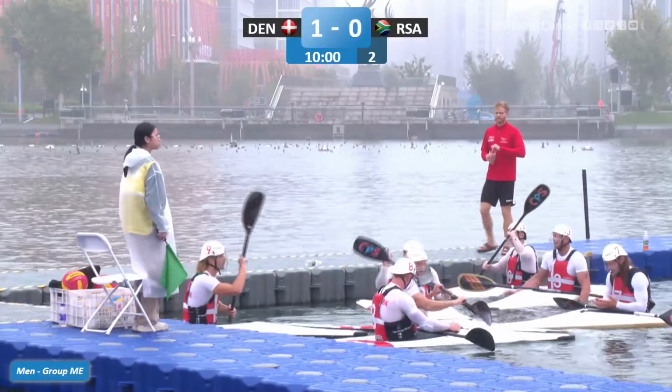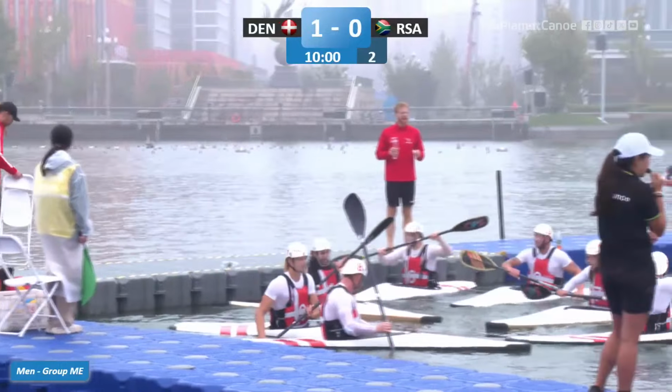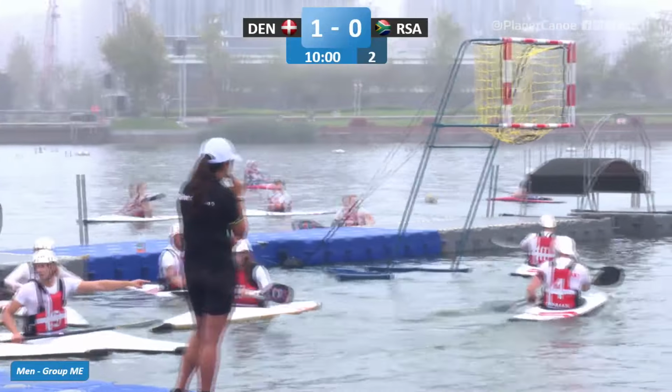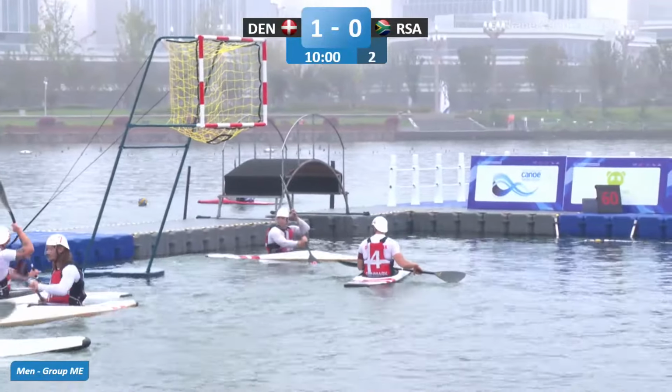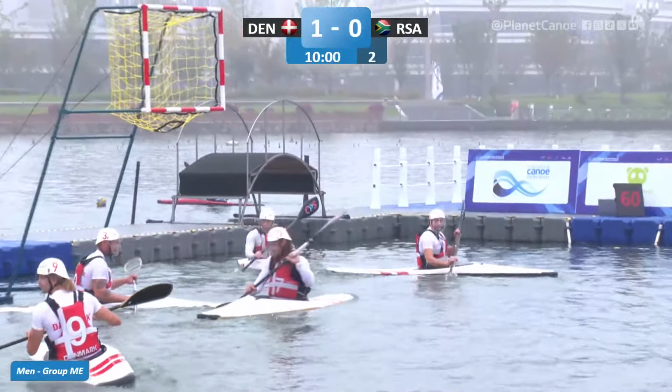South Africans completely done with their team talk. They are lined up and raring to go on the goal line. Denmark just taking their time. Referee calls line up, please. Once again, the referees for this match, Andy Fear-Ross and Cheryl Fong.